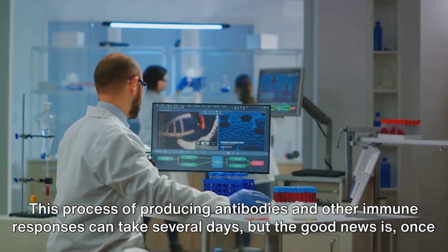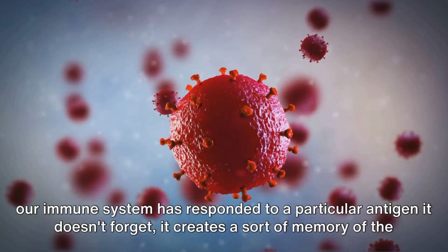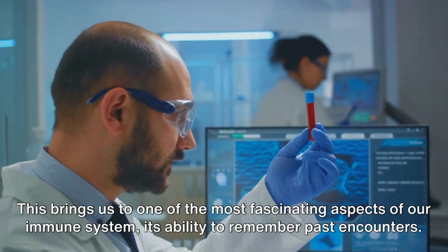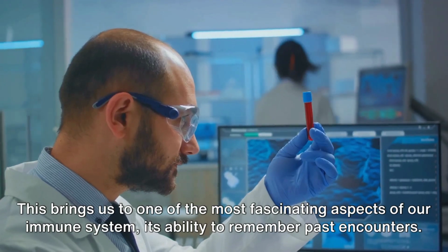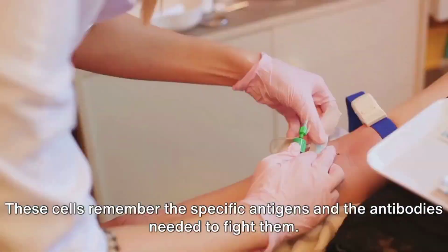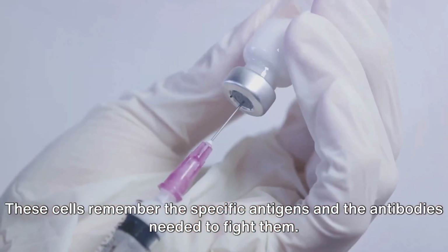But the good news is, once our immune system has responded to a particular antigen, it doesn't forget. It creates a sort of memory of the pathogen and how to fight it. This brings us to one of the most fascinating aspects of our immune system, its ability to remember past encounters. This memory is stored in special cells known as memory cells. These cells remember the specific antigens and the antibodies needed to fight them.